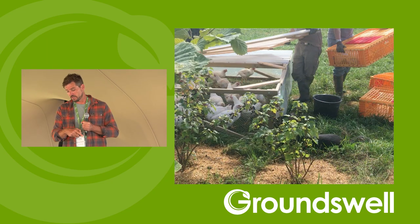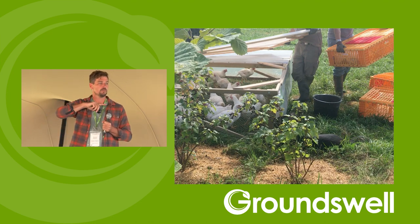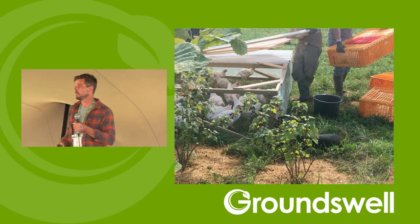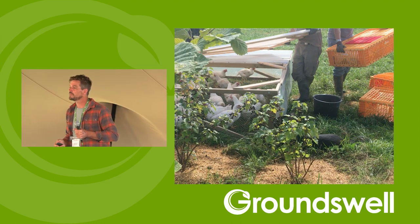So there's a cost there, but it's very low cost. And for slaughter day, birds come in, we restrict their feed. So we feed them the night before, no feed in the morning. You need to have empty-ish guts to keep slaughter hygienic. Yeah.